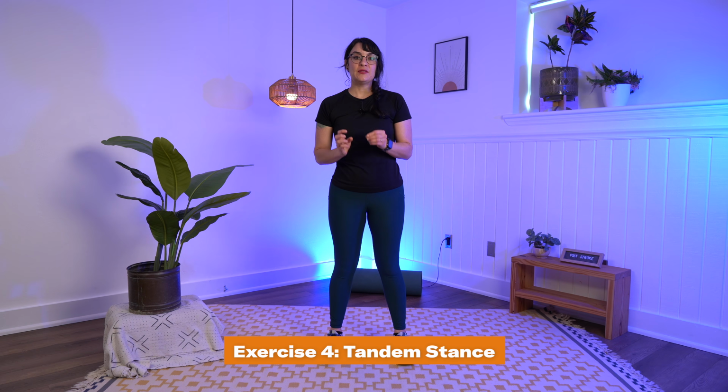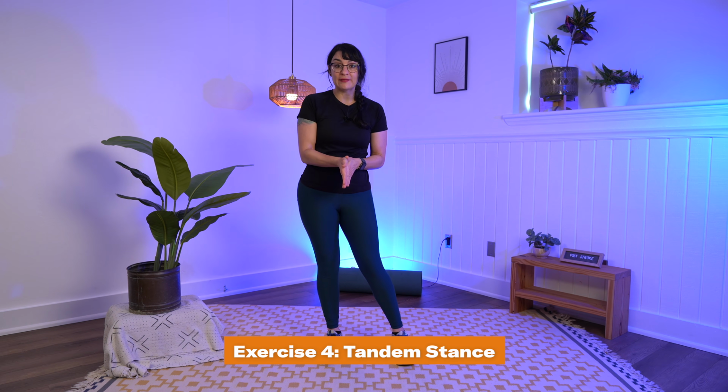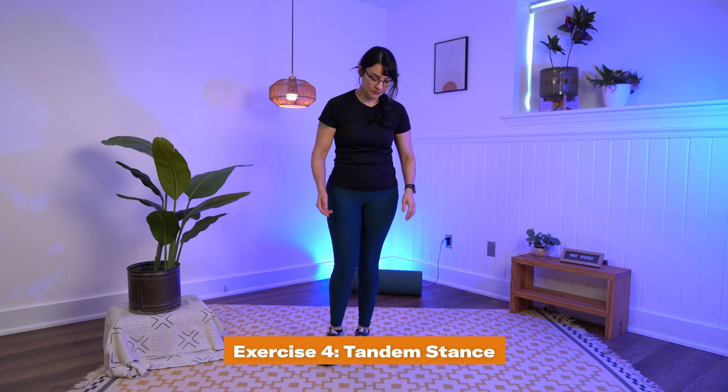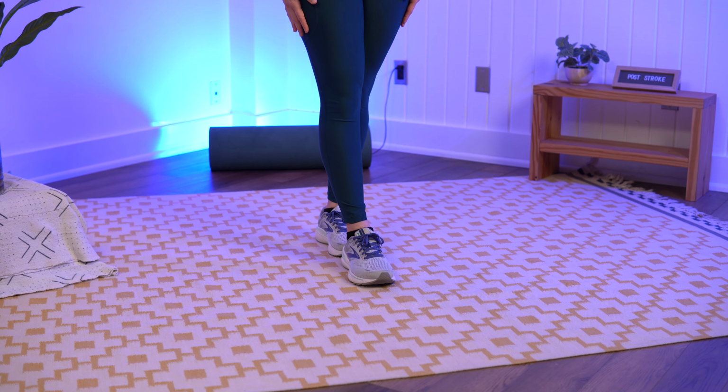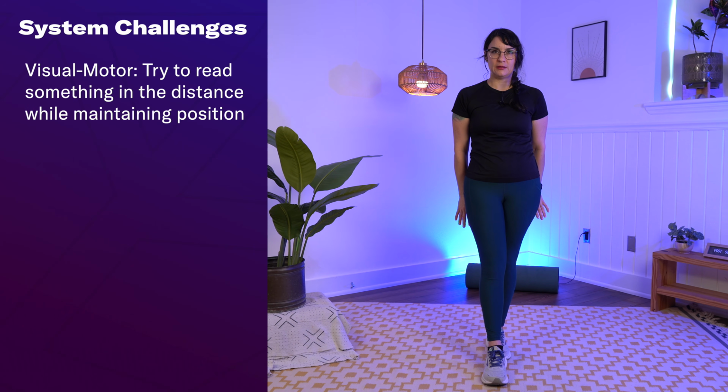Exercise number 4 is the tandem stance. And this is where you put one foot directly in front of the other so that heel to toe is touching. Kind of like you're standing on a tightrope, and you are going to try to maintain that position as you challenge each of your balance systems. So to challenge your visual system in this position, you can try reading something off in the distance. Maybe you're watching the TV and you're trying to read something on the television. Of course, you can also look around the room looking for specific things.